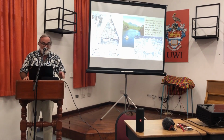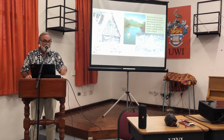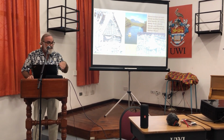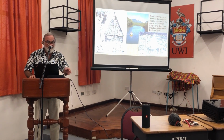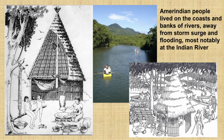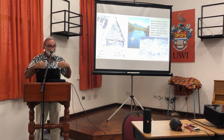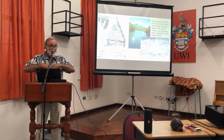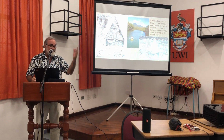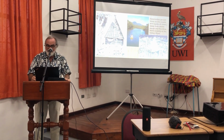And we have in the records of people like Father Breton, who lived among the Kalinago in Dominica in the 1640s, early 1650s, a great description of the type of houses, etc. So there was this knowledge, the awareness of which kinds of wood were good for the frame. The frames were extremely strong, and they could withstand hurricane winds. It was essentially a pattern where the thatch would go, the frame would remain, and therefore, with quick time, you could then rehabilitate your building.